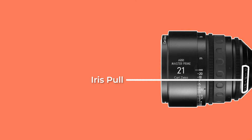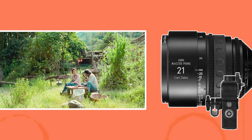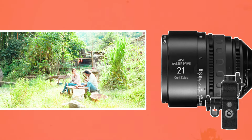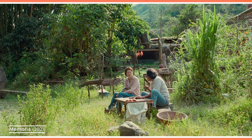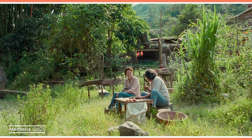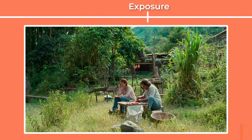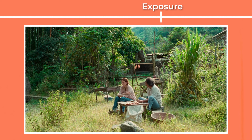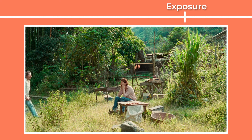One way to aid with balancing exposure is to do an iris pull, where a motor on a lens's aperture ring can be shifted during a take to either open up and make the image brighter, or stop down to darken it. If it's done slowly and subtly, this effect will likely not be picked up by audiences. It's especially necessary when shooting exterior long takes, where the sun may go behind a cloud and darken, or come out and brighten halfway through a shot.